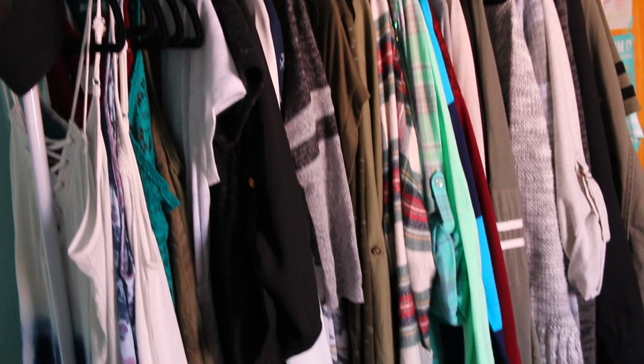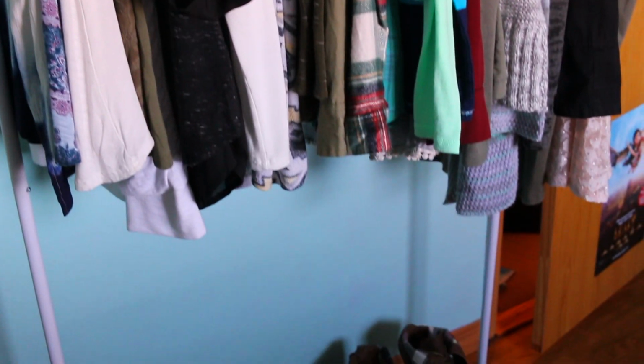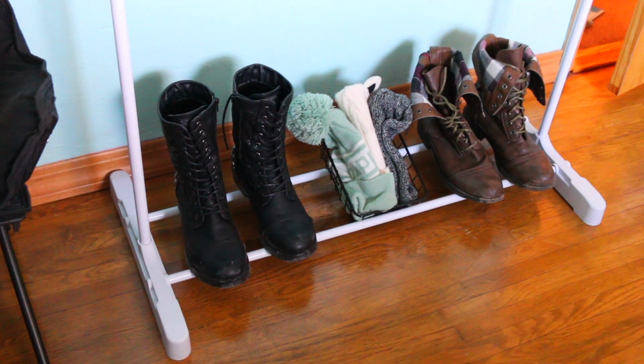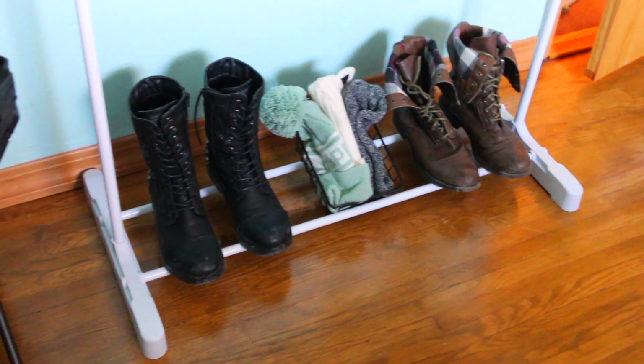And then to the right of that I have my clothes rack, so it just has a lot of my favorite clothes, and then I have a couple pairs of boots and a basket with my beanies in it because it is winter time, so gotta have those beanies.